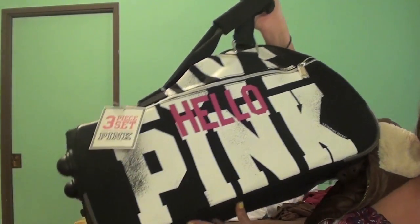So the first thing I got, I'm super, super excited about, and it is this! It is a pink luggage set, and it is so, so, so cute. I've been lusting for this online, and I'm going to college, so I'm gonna need to travel and stuff, back, forth, and home, from college to home, because I'm living at college, not at home. We need trips and stuff, and I need my own luggage set, and I thought this was so, so, so cute.